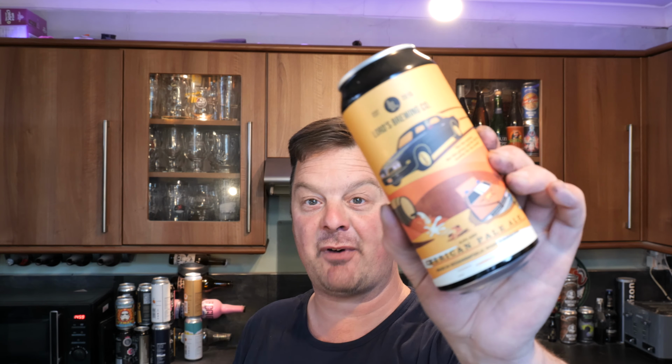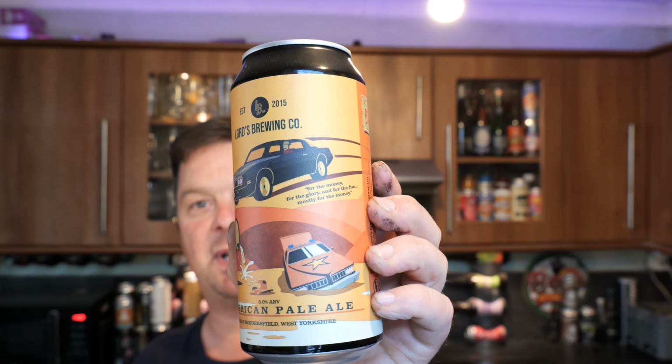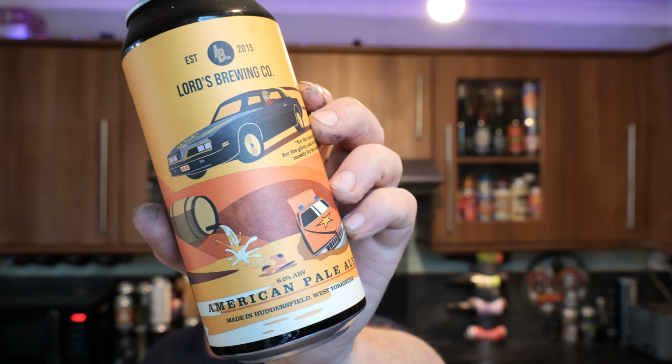Lord's Brewing Company have a brand new beer. This is Band 1, an American Pale Ale, coming in at 6% ABV. Made in Huddersfield, West Yorkshire, proudly.